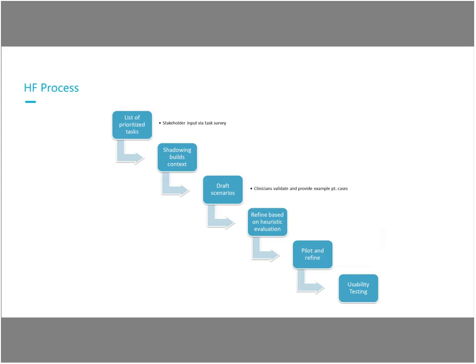So what is the process that human factors followed in order to get to usability testing? We started off by identifying what are the tasks and scenarios that we want to test for. Again, they have to be representative, essential tasks, and also high-risk tasks. So we engaged with clinicians via a survey to identify from all of the possible tasks that we could test, what are the critical tasks that we really need to prioritize.